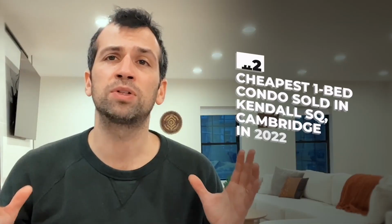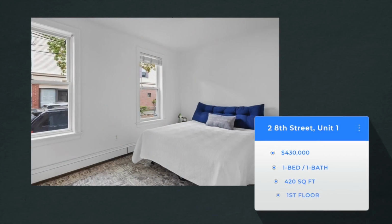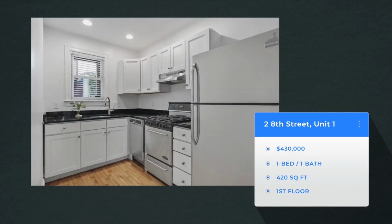Now that we know the average, let's get into the absolute cheapest one bed that sold in Kendall Square in 2022. And that clocked in at a pretty low price of only $430,000. So you might be asking, what can you get for $430,000 in Kendall Square? Well, you're looking at a small one bed, one bath condo, 420 square feet. It's a first floor unit with washer dryer in unit and parking by permit only.